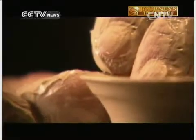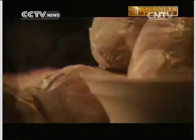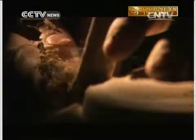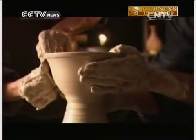All the porcelain works produced in the imperial kiln were used exclusively by the imperial family, and they were not to be used and traded among the common people. All methods pertaining to kilning, along with related formulas, were highly confidential.